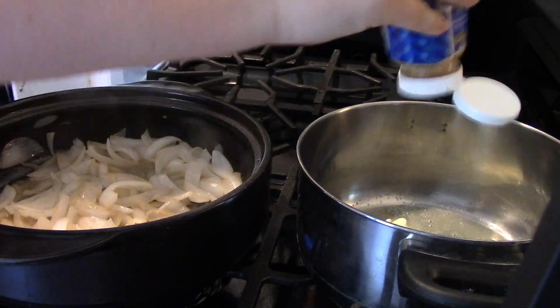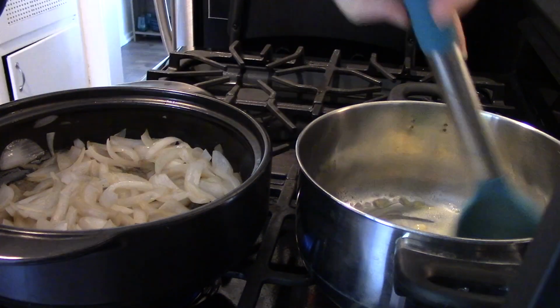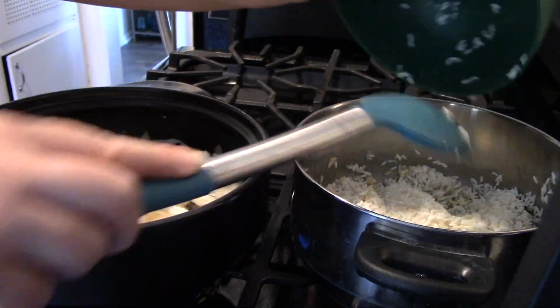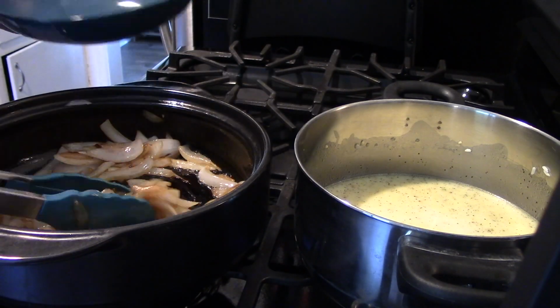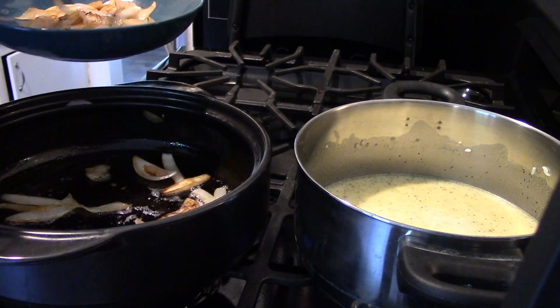And then for my rice, I'm starting out with butter, adding a little bit of garlic to it, sauteing that so that my garlic is nice and fragrant, and then adding my rice first, letting the rice toast up a little bit, then adding milk and water, and then some chicken bouillon, some pepper, and then letting that start to come up to a boil.